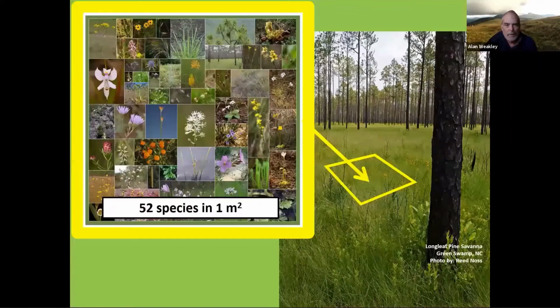When we do look closely at those longleaf pine savannas, we find that they have almost record-setting richness of species, 52 flowering plant species in a single square meter. And that includes carnivorous plants like Venus flytrap and purple pitcher plants and others. So orchid species, really remarkable. But if you just walk through it and don't look down and don't look carefully, you might miss all those plants.